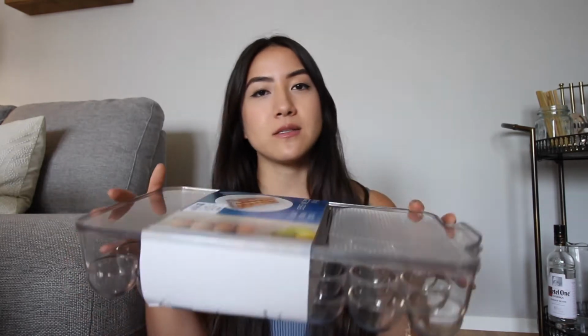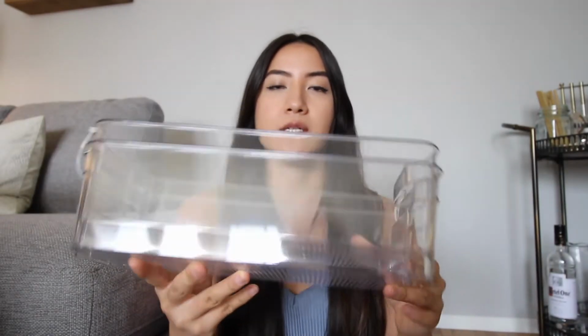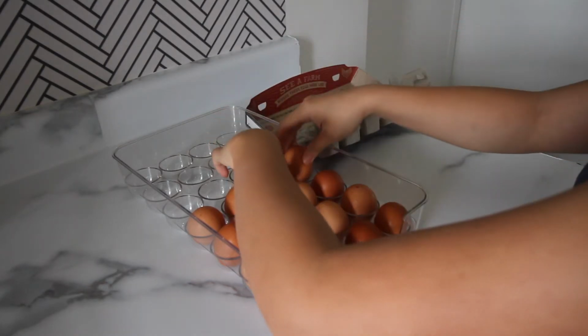Okay, so we are back from Ross and I wanted to show you quickly just everything I got. Ross has so much affordable organization products, and I found this one which is for eggs, and then we also got these trays which were $5 each, and then these smaller versions, and that's really just going to help us organize things and keep them in their place versus everything just spilling all together. So now I'm just going to wash these bins and then start organizing the fridge.